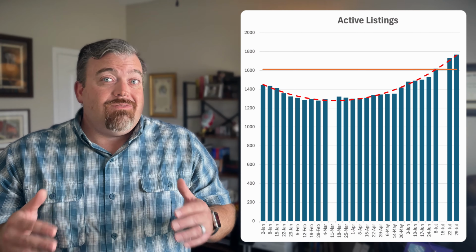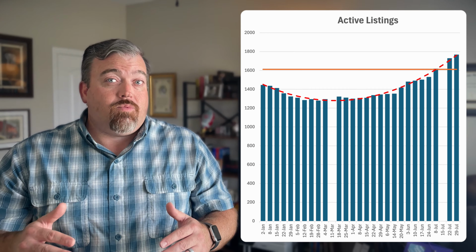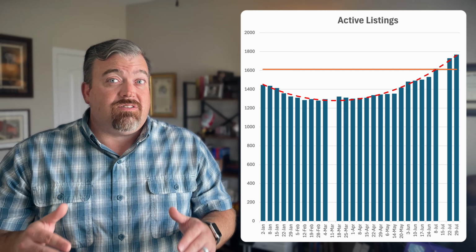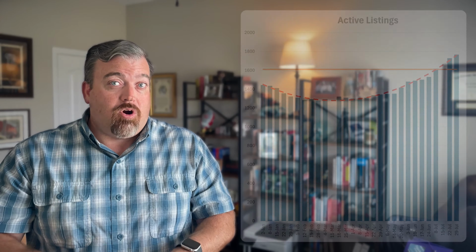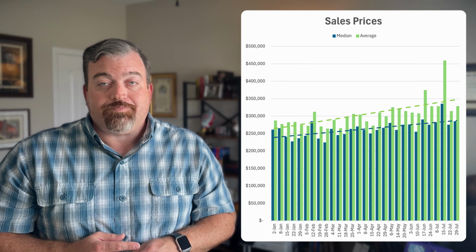So with those two things happening, no surprise: decreased sales activity, but basically the same number of new homes coming on the market, our inventory has actually increased over that same time period. Even though the sales activity is slower and our inventory has gone up, we still have low inventory. We're still in a seller's market, sitting at just below 2.5 months of inventory, which I'm going to explain next, which is why, as you can see, our prices have continued their slow roll upwards.